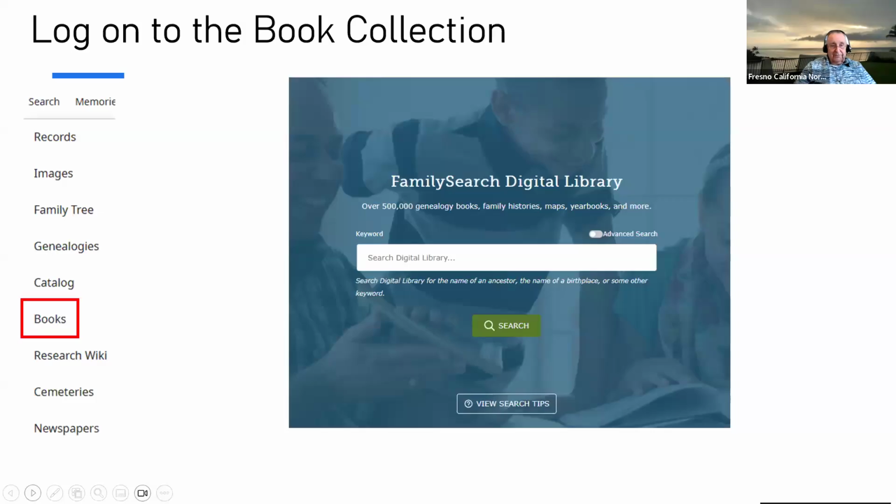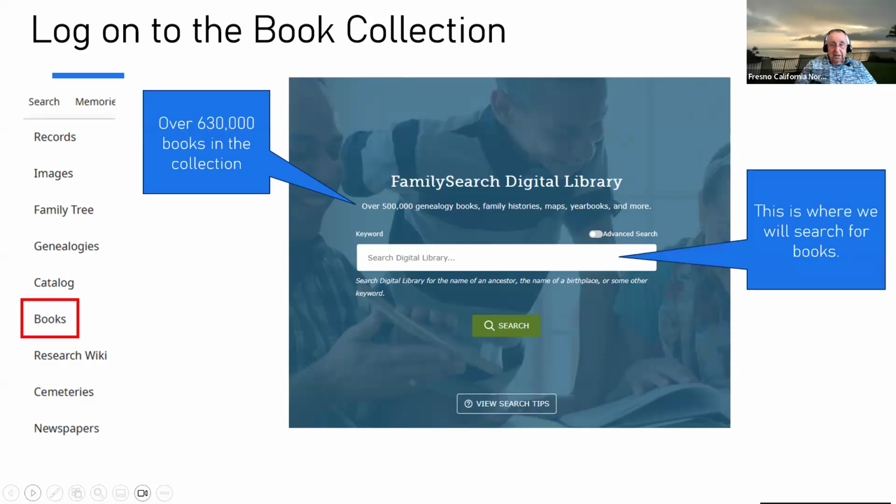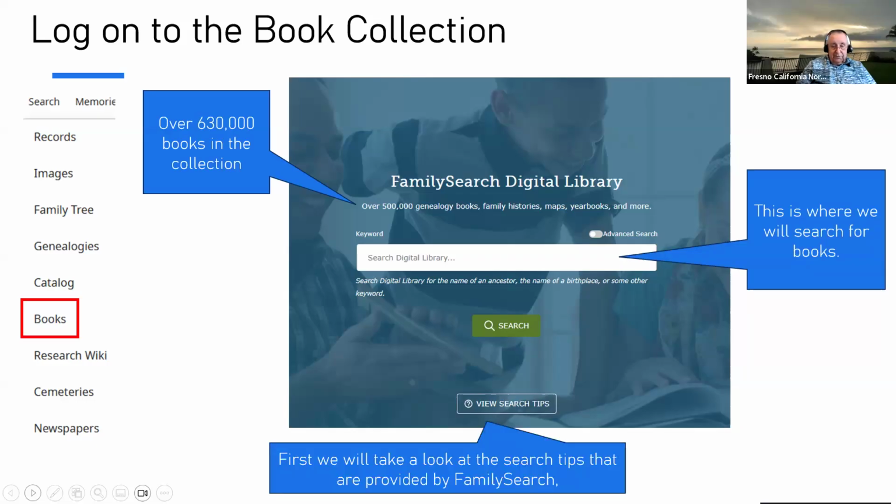So, accessing the book collection. We go back to our old search menu in FamilySearch and down to books. And it looks like it's the same old search engine, but just like the FamilySearch catalog, this is the outside shell. The inside has been upgraded. And like it says here, there's over 500,000. Well, they're just not updating that number. The latest number I had was over 630,000, which is probably 640 or 650 by now. You have your search engine where you can type in what you want to search, and then there's some tips.